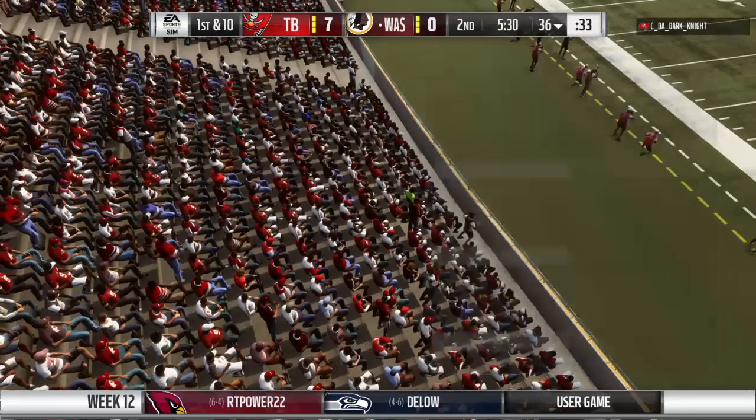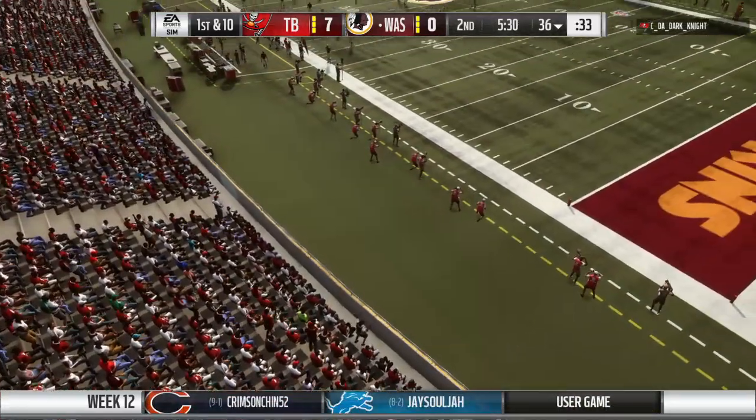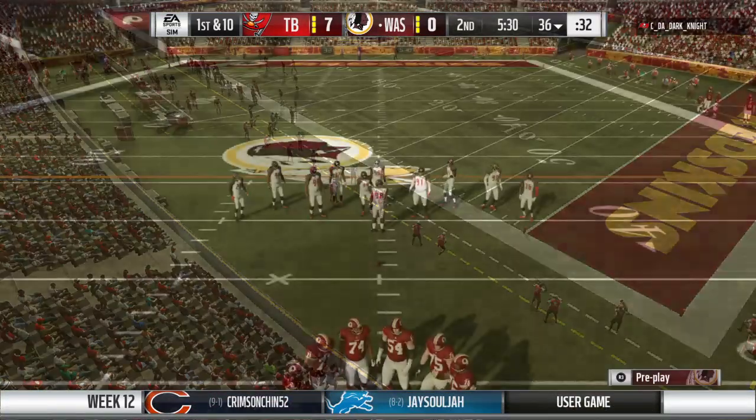A look at Washington as they come onto the field. And on the last drive, they were in field goal range.